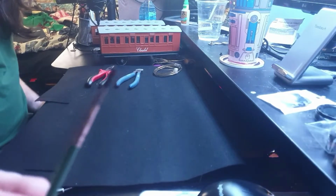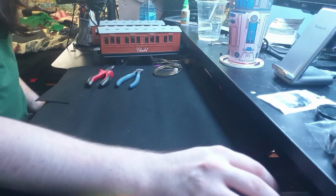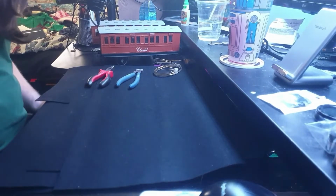Hopefully you can see that. This camera should have autofocus enabled, but maybe I need to adjust some settings. We shall see as things go on.